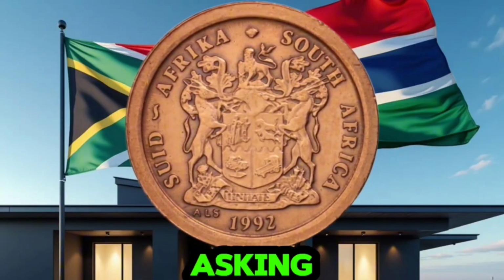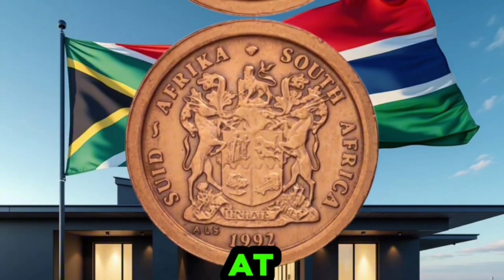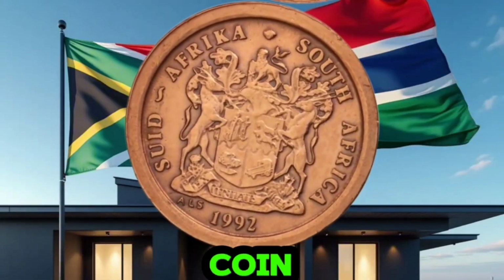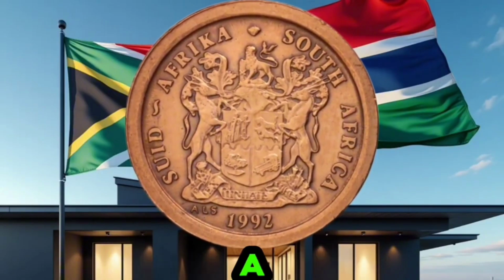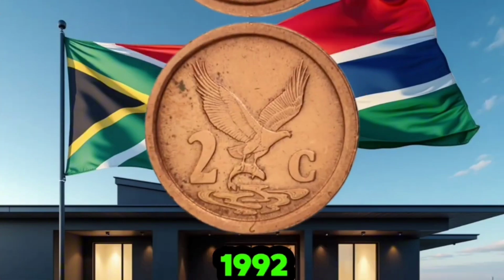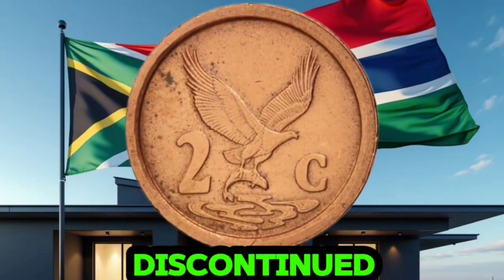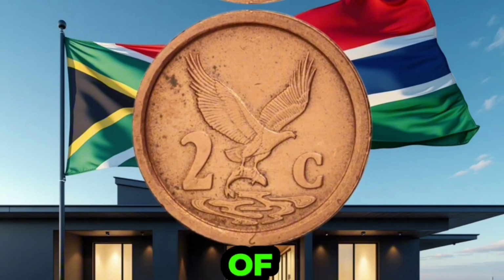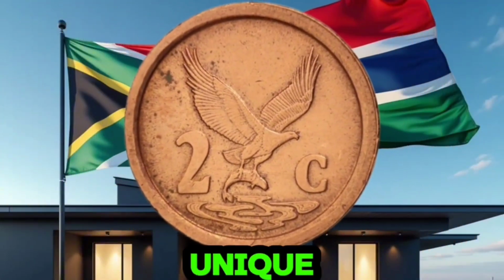Now, you may be asking, why is the 1992 2-cent coin valued at such an astronomical figure? Well, the rarity of the coin is the key here. The South African government only minted a very limited number of these 2-cent coins in 1992, and they were produced with a particular alloy composition that was later discontinued. Here's the kicker. A very small number of these 2-cent coins from 1992 were struck with a unique error.